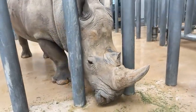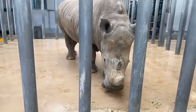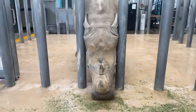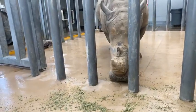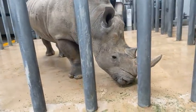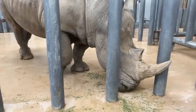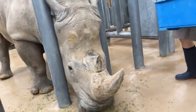Michaela asks, are white rhinos endangered? Yes, they are. All 5 rhino species are endangered. They're not doing very well. There are less than 30,000 rhinos left in the world of all 5 species. White rhinos are doing the best. There's probably about, how many is there? 14 to 16,000 left right now. But they're all getting poached for their horn.